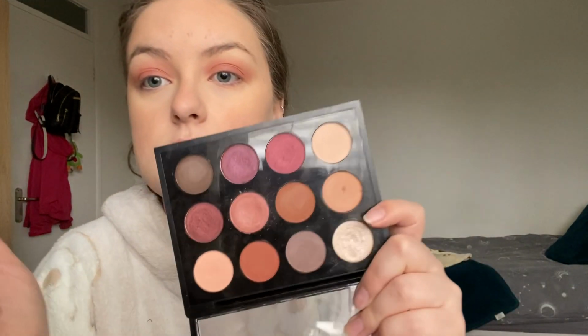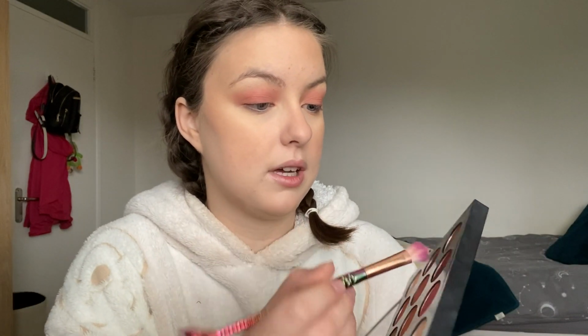Take the purple here and put it in the outer edges. I'm going to focus it on the outer edges.